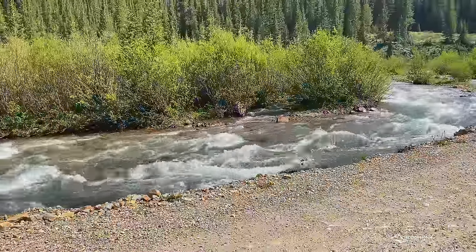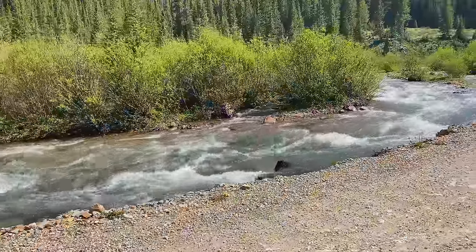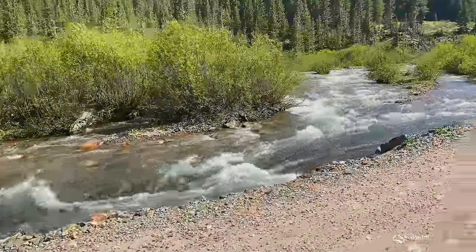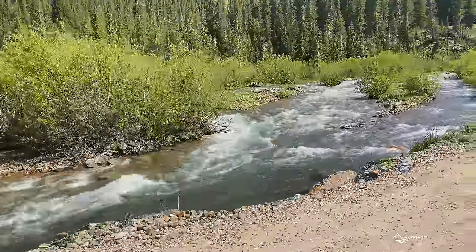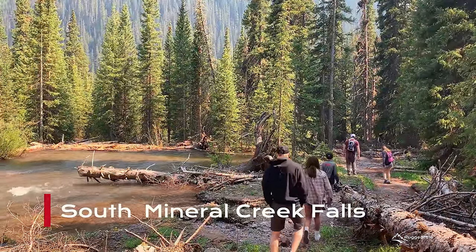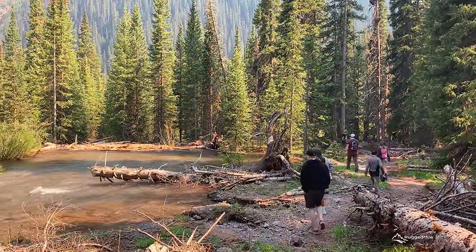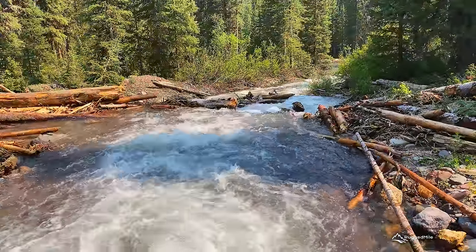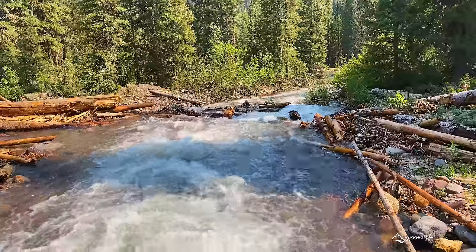Turning off near Silverton on Forest Road 585, driving to the end of the road leads you to South Mineral Campground. A short trail along the creek brings you to the South Mineral Creek Falls. This was one of the highlights of our trip and well worth the 5 mile drive off the main road.